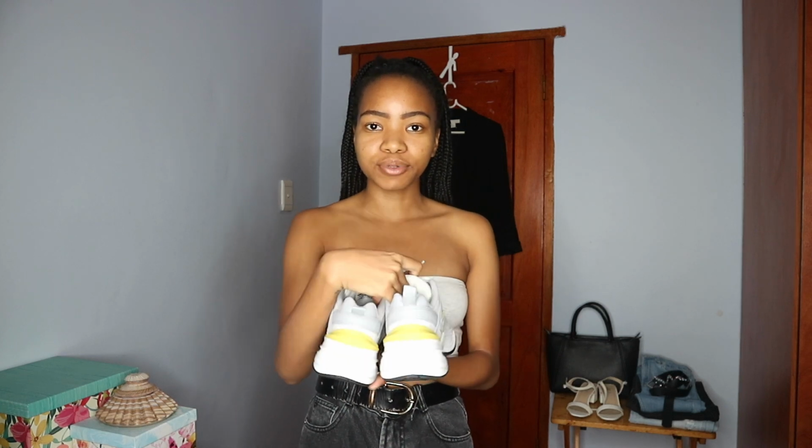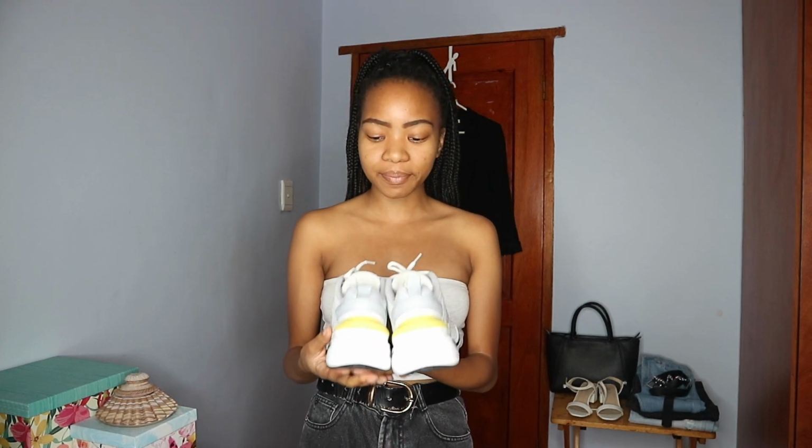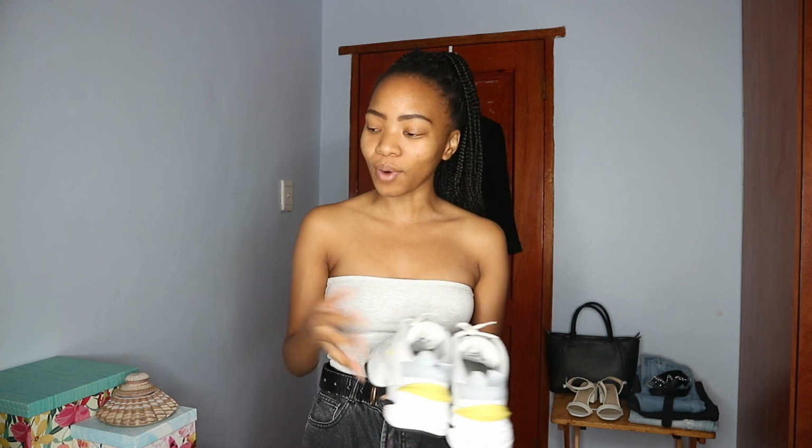I've been looking for a chunky sneaker for so long, and when I saw these, I fell in love. They're kind of your dad style kind of fit. I wanted the plain white, the triple whites, that's what they call. But they were sold out, which sucks, but that's fine because I got these ones instead, which also have the yellow detailing at the back, which is cool because it blends in with my blazer so well.